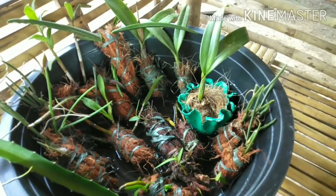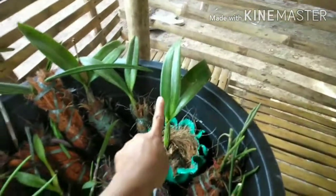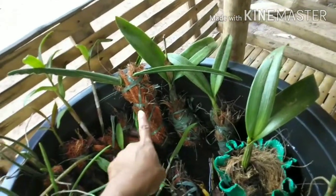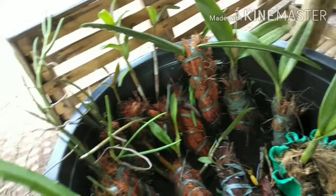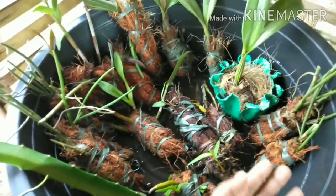So this is my new set of orchid. This one is Cattleya. Actually, this one, two, three, and then I had one Vanda here, the new one. This is from yesterday, and then three more of Dendrobium, and another type of orchid here, a different type of orchid here.